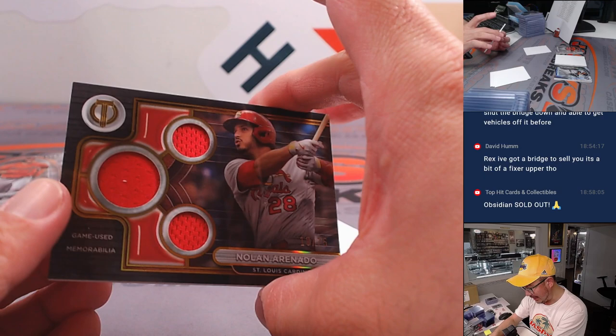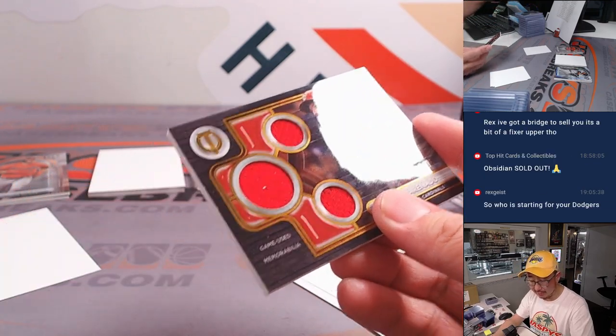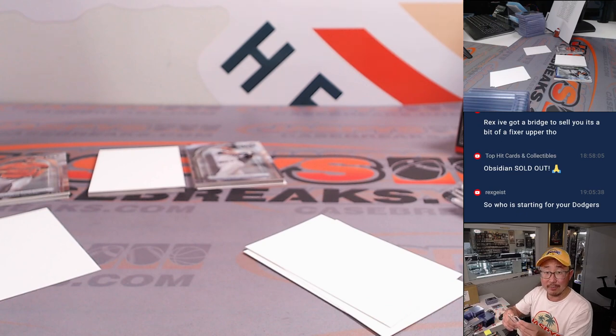The triple relic is Nolan Arenado, 19 out of 75. The 1975, that's going to go to Darren, the Porterhouse Steak.